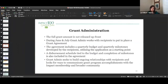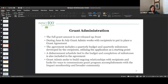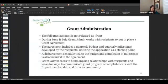ultimately success. Another thing I want to mention to you that we at Grant Administration, representing our entire organization, want to stress is that we want every single recipient to be successful, and we are going to walk alongside you and partner with you to support you and ensure that that happens.